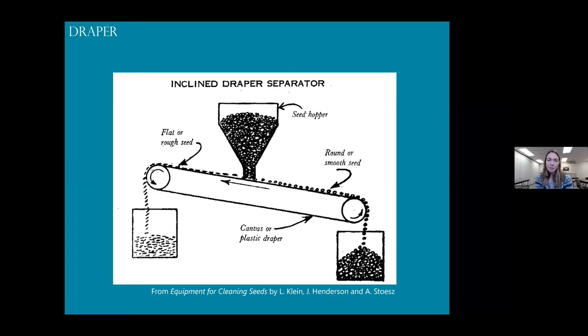This is a picture that I borrowed from a manual on equipment for cleaning seeds, and I think that was a USDA publication. It's just a really nice diagram of how a draper separator works in principle. You've got your hopper feeding seed into the middle of a belt. The belt is traveling in this direction, and so it carries particles that are rougher or flatter up the belt, and they fall off at the top end, and then particles that can either roll or slide down the belt will move in this direction and fall into a tote at the bottom.